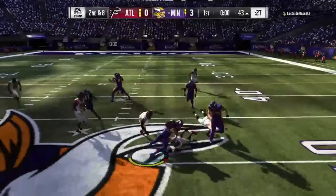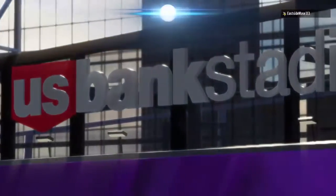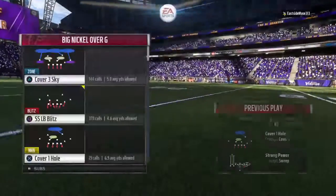Now a give. This is Murray. And he is going to be stopped cold behind the line of scrimmage.